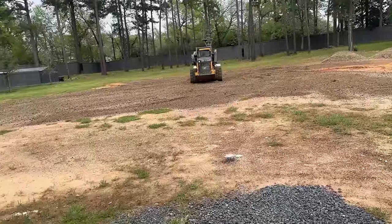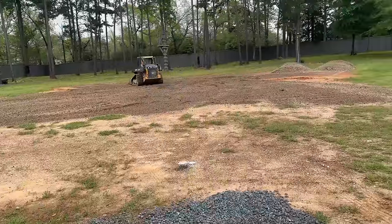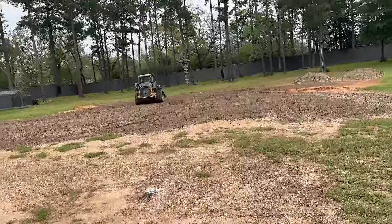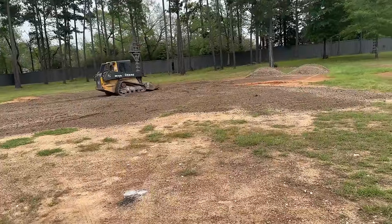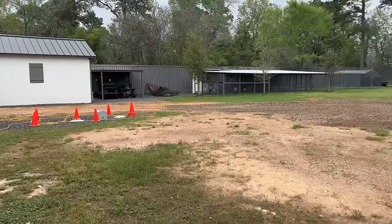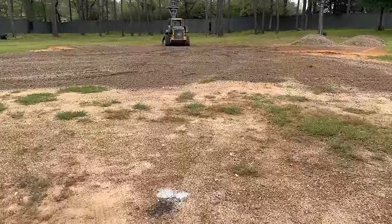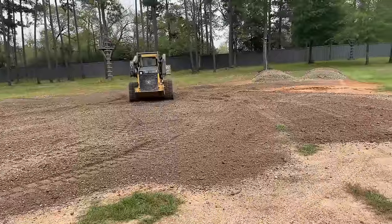So he is actually trying to spread some of this rock that was brought from the front driveway. He's trying to spread it back here so that we can have more rock back here and not so much mud. So, good job, dude. Get rid of the mud. I don't know how much of this is dirt, how much of it's rock, but it's got to be better than the crap that was here, which was hardly nothing. It's probably a combination of dirt and rock, but anyways.